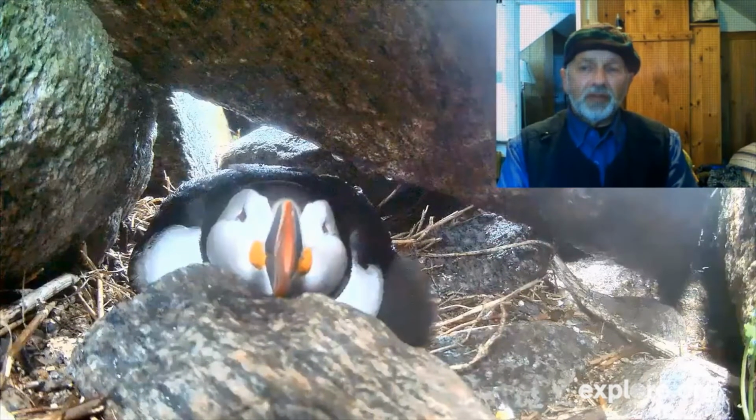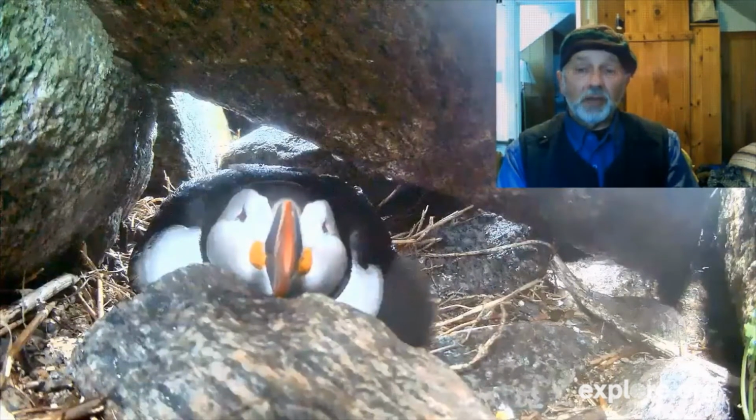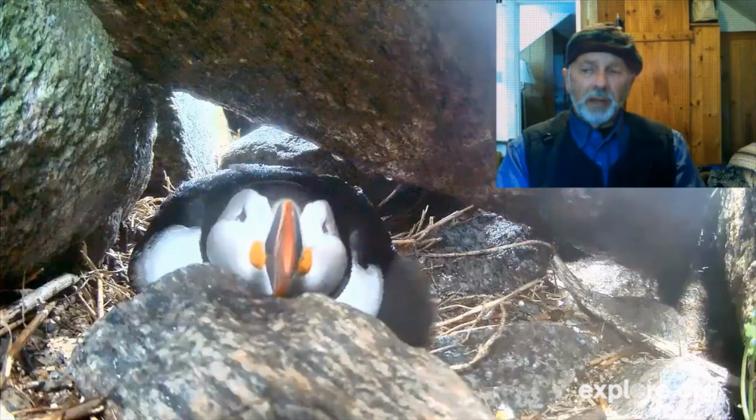Watch for it. If two puffins get a little testy, they will face off and open their beaks, and the beaks will slowly open, slowly close, and they'll show off the yellow mouth lining. That's a non-aggressive threat that says back off. The other day I saw two of them where that didn't work, and they actually locked into a physical fight, doing a beak lock, and one of them finally flipped the other one off the rock.